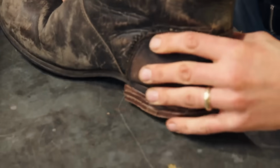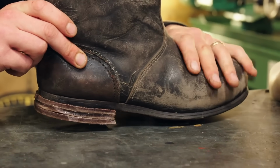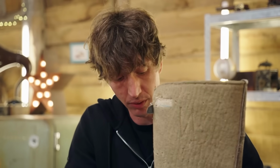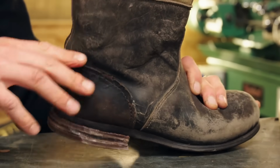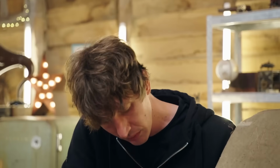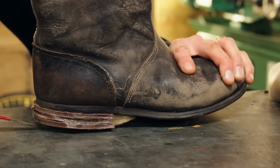And what I'm looking for is a slight gap at the front where you can maybe get a finger or two under. If I have too low a heel, that will feel like you're leaning backwards when you wear them. If you have too high a heel, it feels like you're leaning forwards. So it's really important to get that balance right. And looking at this, that needs at least one more layer under there to make it right. So I'm going to continue this process on both boots, sand them smooth.